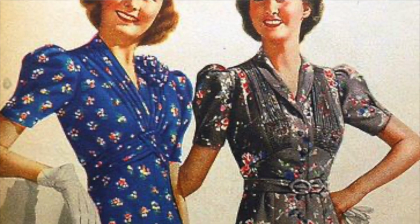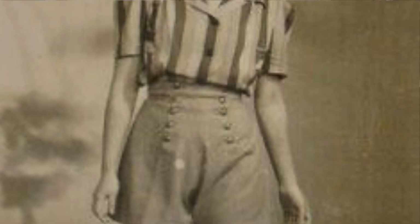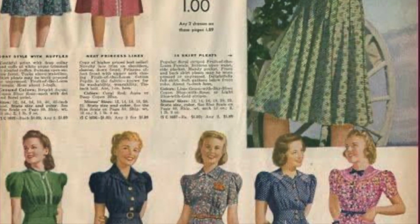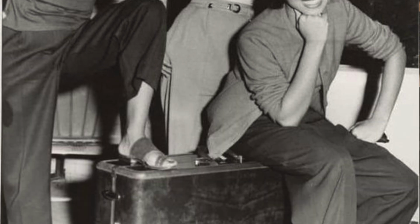In the US, the style was practical, casual, and comfortable, and even sporty at times, with the growth of sportswear and ready-to-wear items. The shirtwaist dress and the popover dress became very popular, and trousers and play suits became everyday attire.